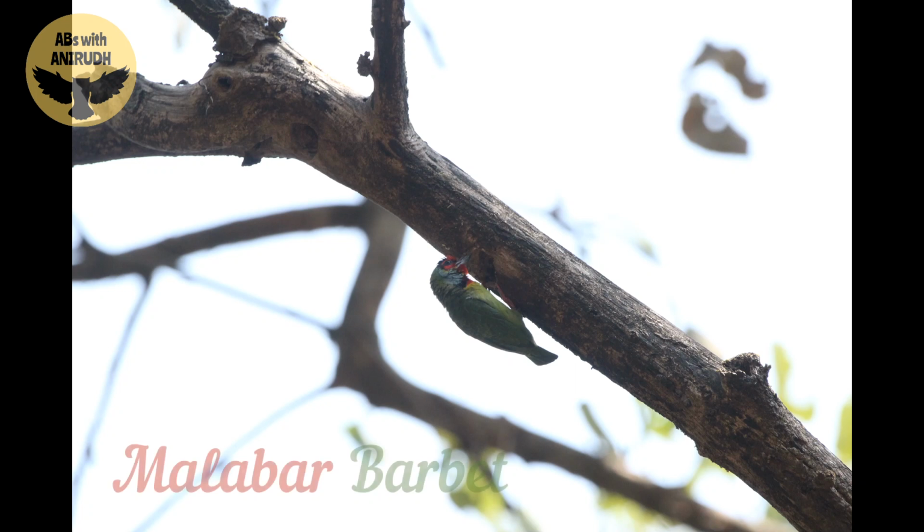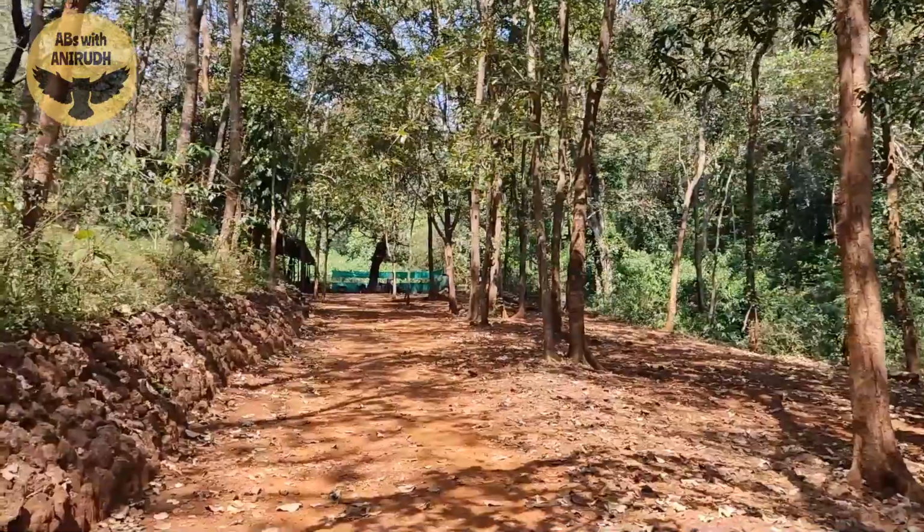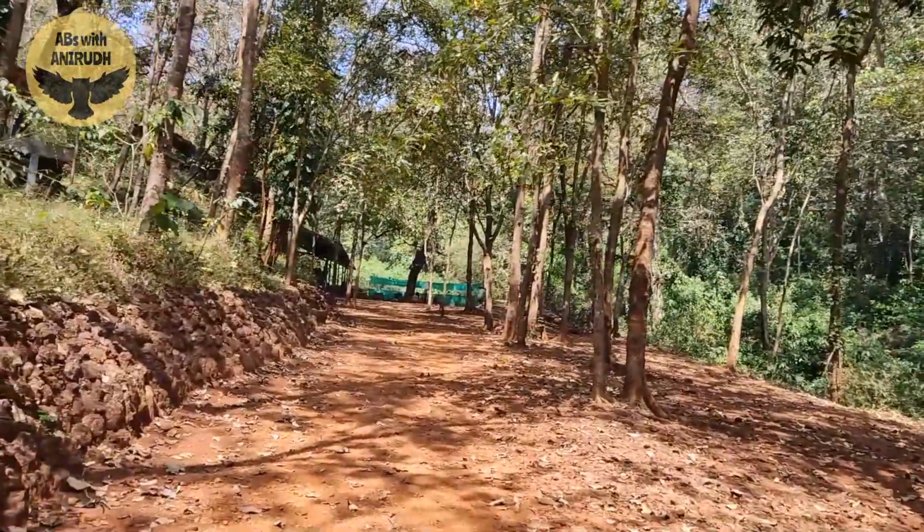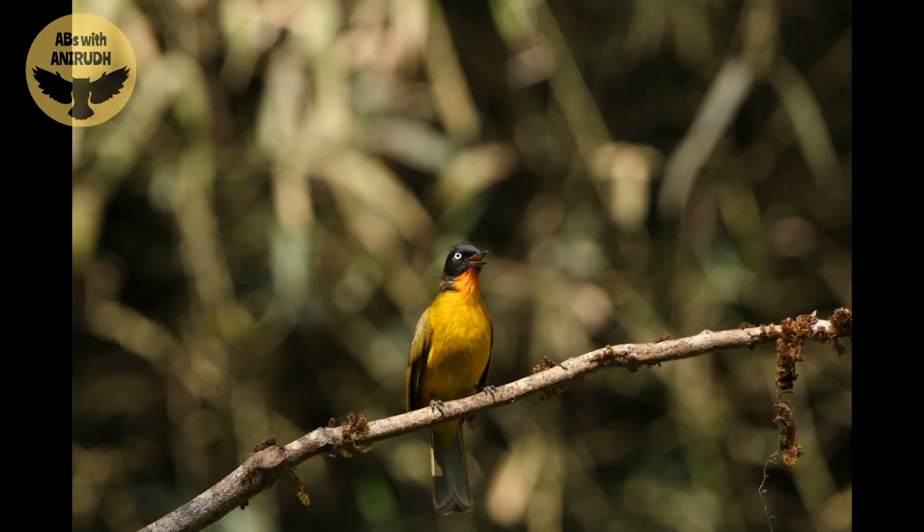We spotted this Malabar barbet drilling a hole in the tree. Keep in mind, it is equally important to do birding in the resort as waiting in the bird hide. In the afternoon, we also had a visit from the flame-throated bulbul.